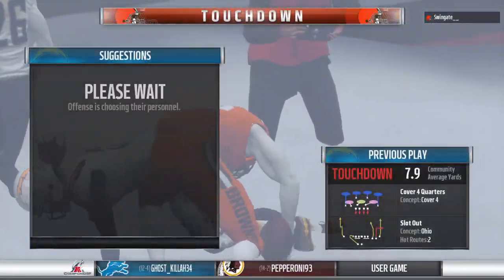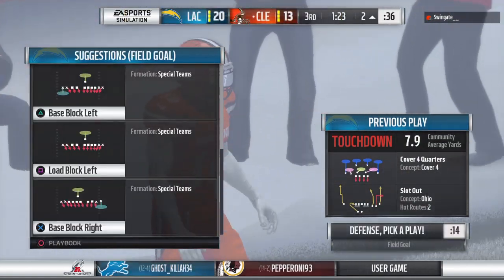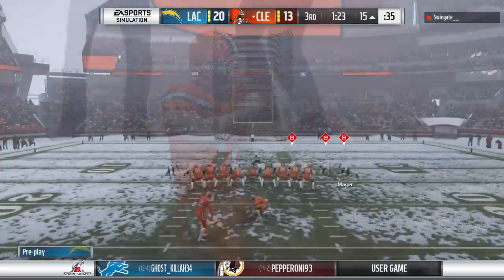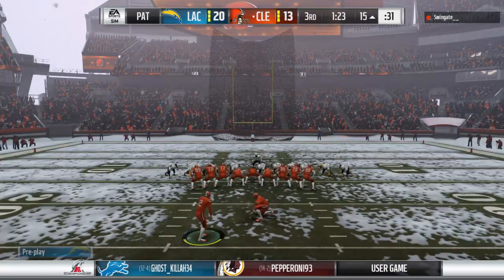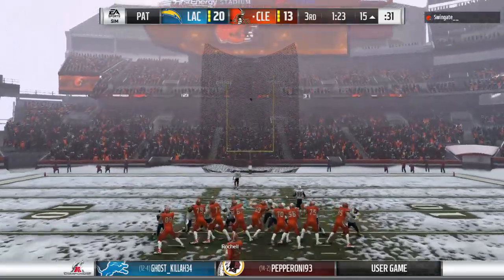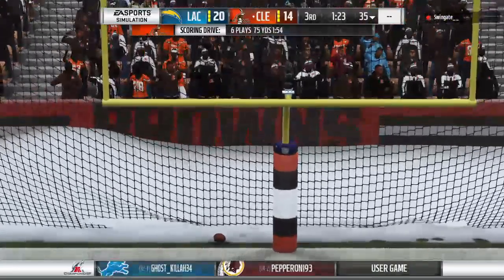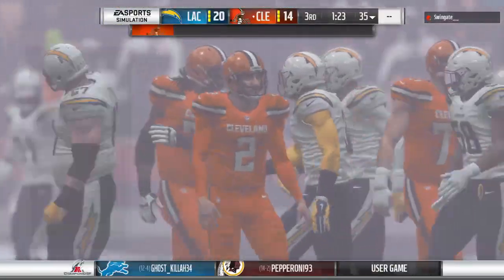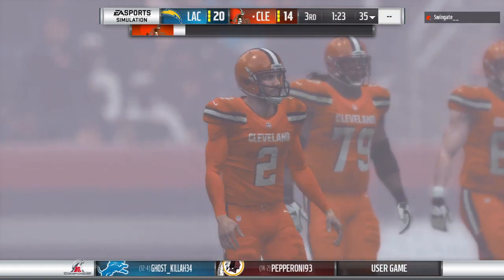Touchdown. Josh Gordon, 47 yards. Making sure his body position was correct, and it results in the touchdown. Gonzalez good on the extra point, and the lead will shrink to 6.